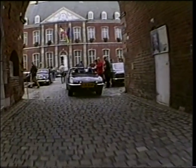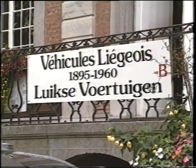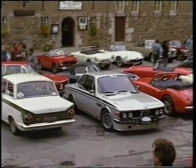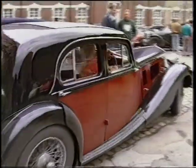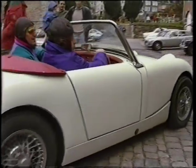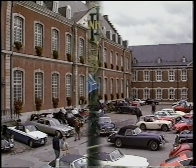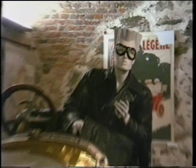At the far corner of the old circuit is the town of Stavelot, which houses the Circuit Museum, and this was the next checkpoint. Set in picturesque surroundings, the museum contains about 90 cars and motorcycles, many of which have been used on the circuit. Driving this one was obviously a hair-raising experience.